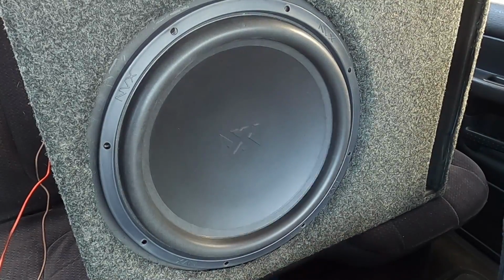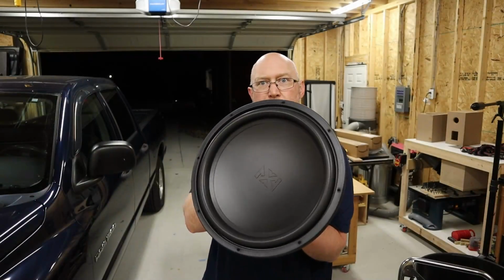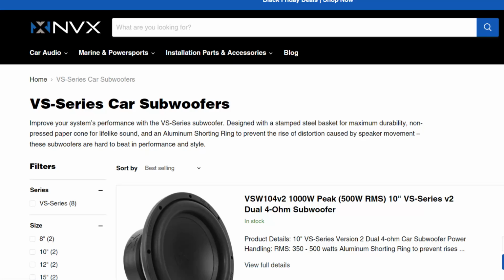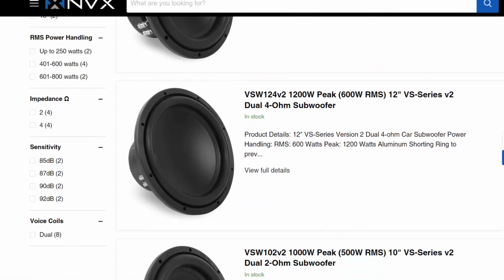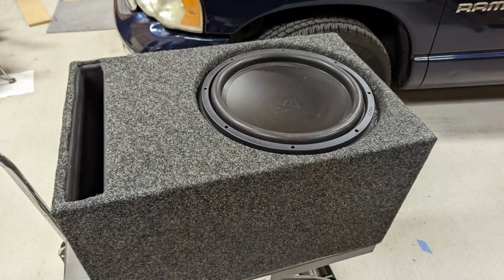Next up is the first of the 2 V-Series subwoofers, the VSW. I just finished a build with a VSW 15 and I'm really happy with the way it turned out. These are available in 8s, 10s, 12s, and 15s, and they're also available in either a dual 2 ohm or a dual 4 ohm configuration.